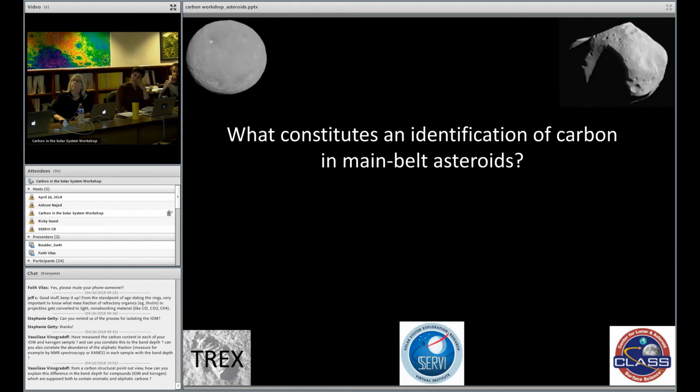Okay, so what constitutes an identification of carbon in main belt asteroids? I decided that we would look at albedo, and of course there are darker asteroids. We look at background slope, if you will, but the slope in and of itself is not necessarily diagnostic of a whole lot. So I went to look for absorption features of some sort or another and use that as my criteria that I was looking at.